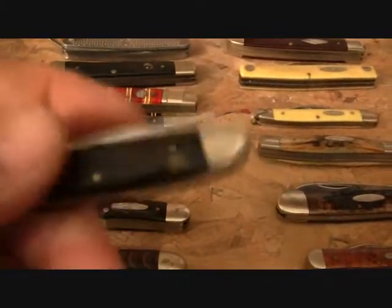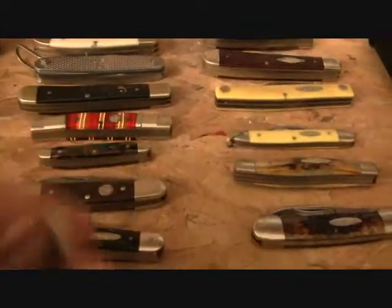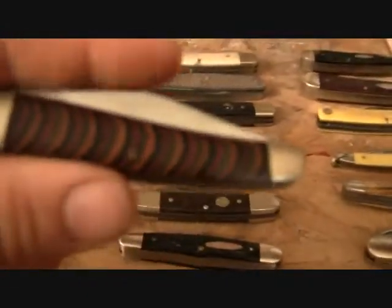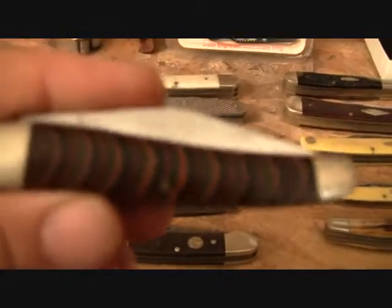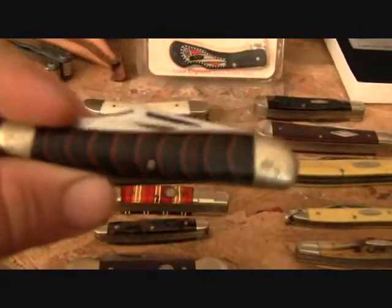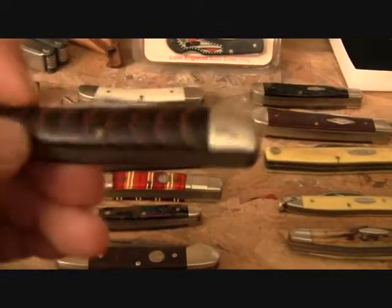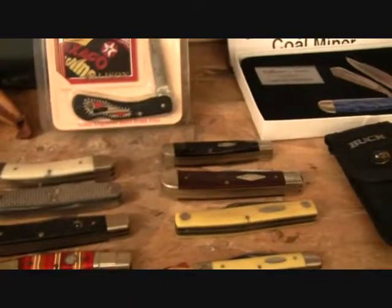This is one of my first knives. This is a Frost Cutlery, a little Muskrat is what it's called. It's a little 2-bladed knife. And here's a Frost. It's called Zodiac. It's wood handled. My dad bought that for me when I was a boy. The old guy that he used to buy a lot of knives off of had cancer, and Dad bought that off of him. He died right after Dad bought that, I think.